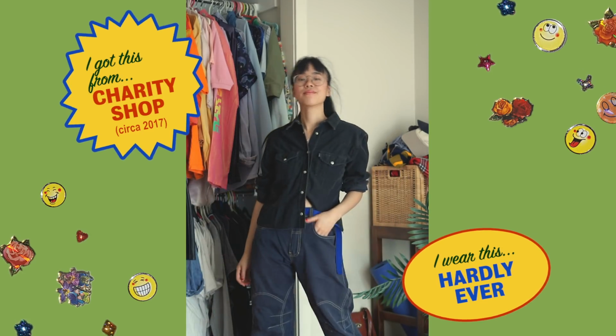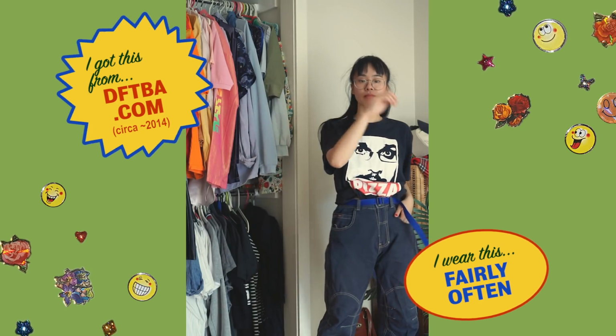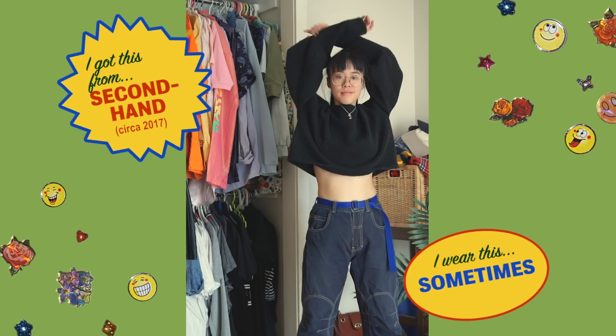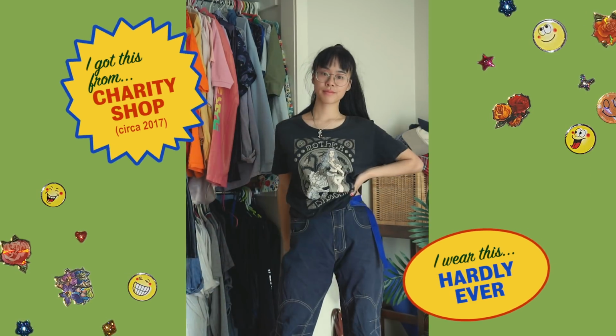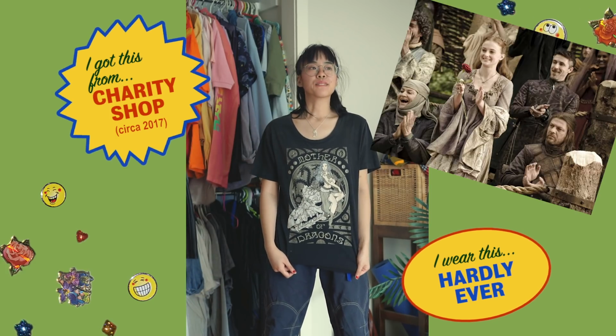Okay, now we get to the bottom row of not even all of this side of the closet. So this houses my black, white, and brown clothing, including this one piece of YouTuber merch that I own, the only one. This crop jumper with amazing puffy sleeves, so cute. This DIY shirt, and this Game of Thrones shirt that I got back when I loved the show. Remember that? Yeah, good times.